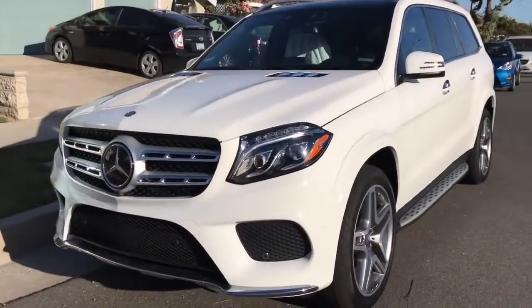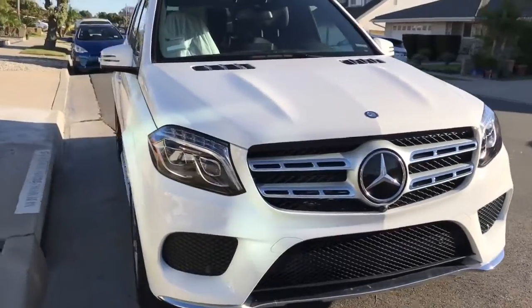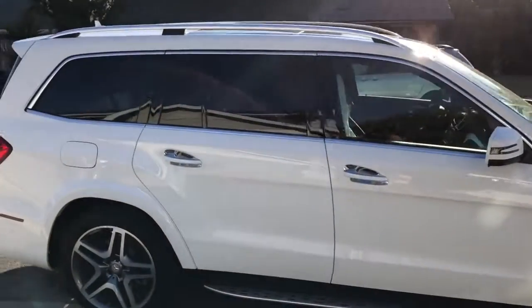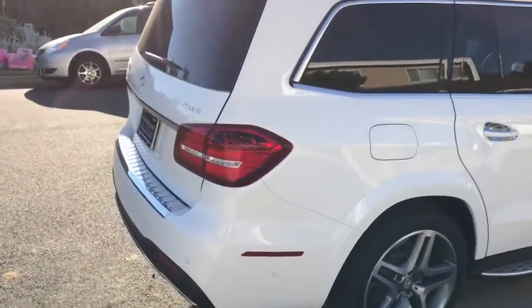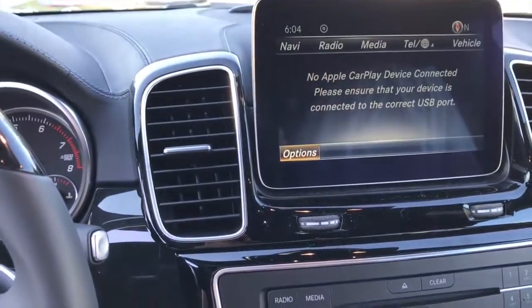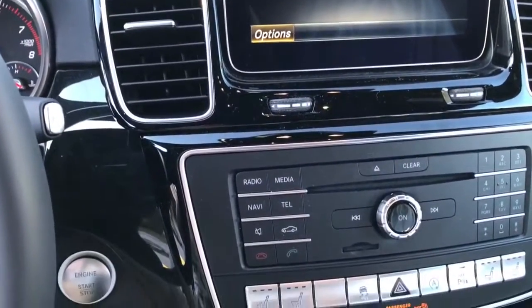Now, if you can afford it, you can step up to the AMG GLS 63. That one is equipped with a V8 but outputs 577 horsepower. We're talking about a fully loaded AMG-decked-out GLS. I'm not sure if there's anything like it, but definitely one of the best cars, best SUVs you can buy.